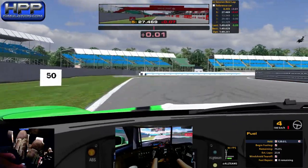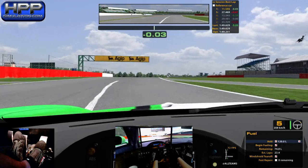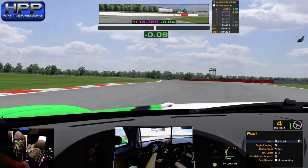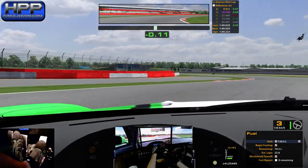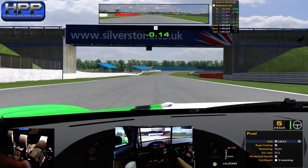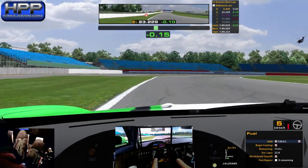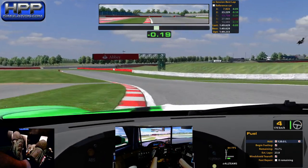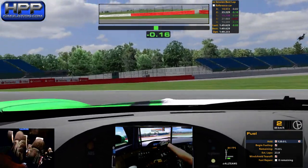1:49.6. These are getting close to Audi lap times. Still not quite there, but a lot more competitive than McLaren was. There we go. That was a good section. Now we're getting to about 1/10 and a half, 2/10 off the Audi times. Yeah, I braked too early.